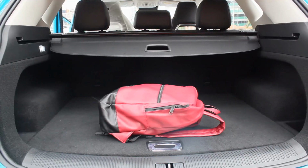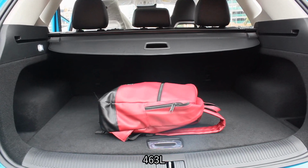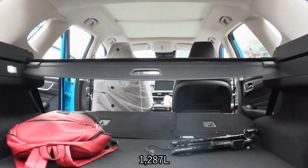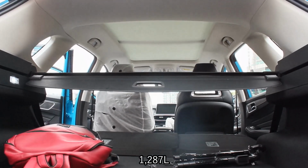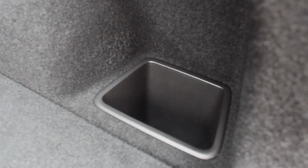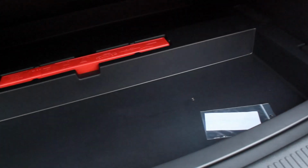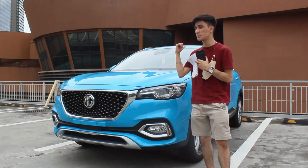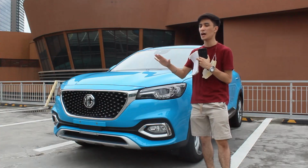With all the seats up, you have 463 liters of space. And then with all the seats down, you have 1,287 liters of space. So it's on par with the competition in terms of boot space. And also, there's a light on the left side and there's a cubby space only on the right side. And then there's no load lip whatsoever in the new MG HS. And then you have underfloor storage along with a space saver spare tire. And that's also what I like with the boot space with this MG HS: the floor is absolutely flat.